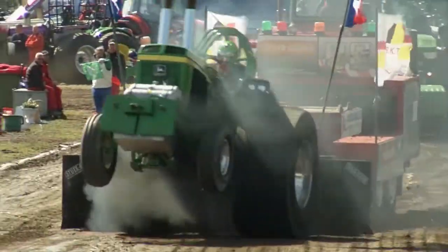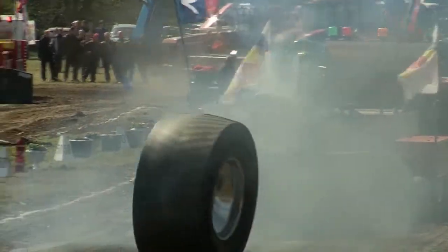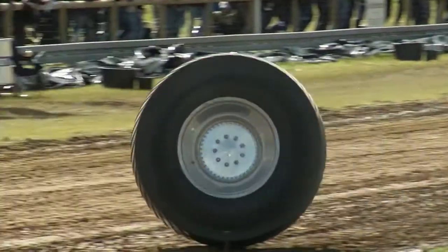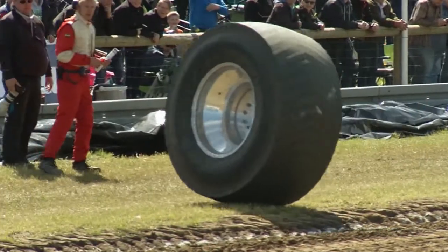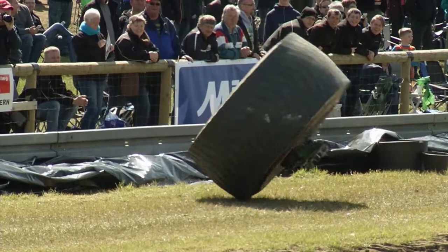On the replay, trying to bring it back from the left-hand side. Finally, one wheel. Engine RPM you can hear going up, and unfortunately that's a big breakage for Soren today. Let's hope he can get it repaired, and we'll see him back again next time.